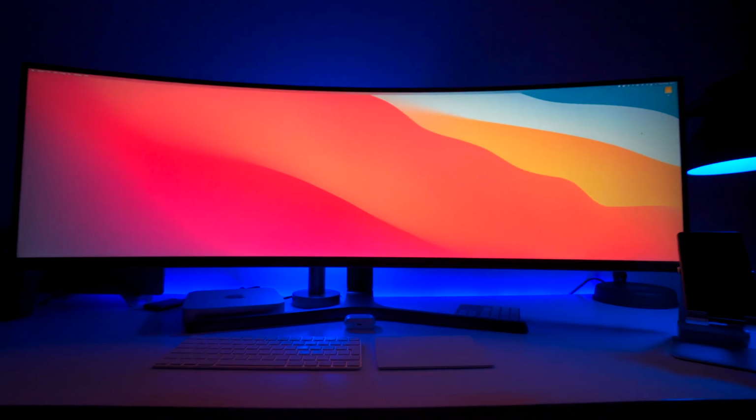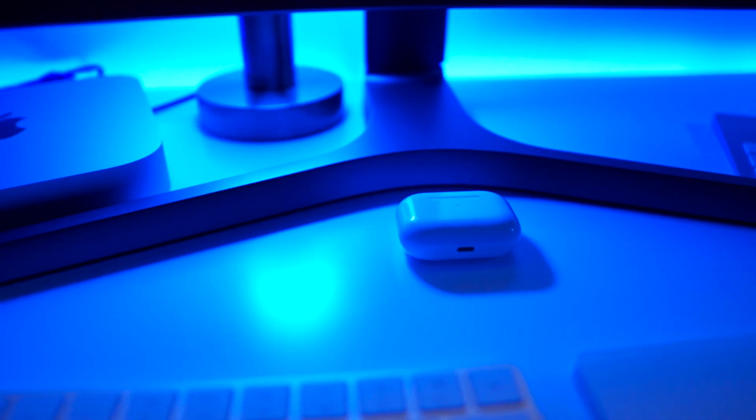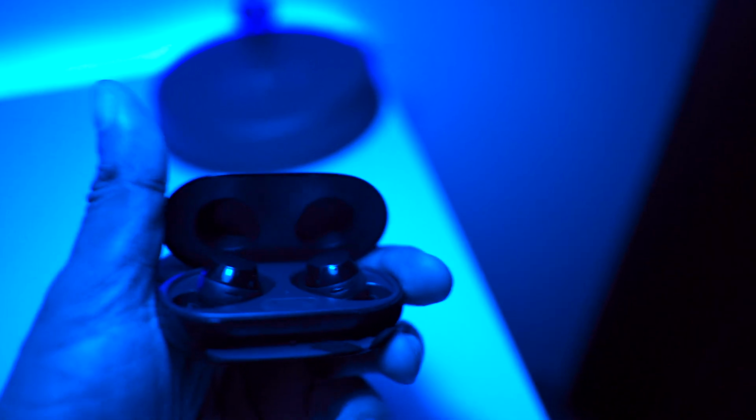Now let's talk about audio. As you can see, I have no speakers on the desk because I much prefer wireless headsets, whether I use Samsung Buds or Apple AirPods for my phone or my computer interchangeably. Who said Samsung?